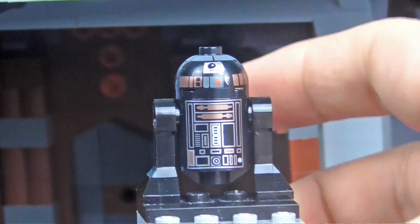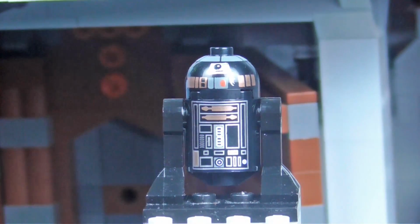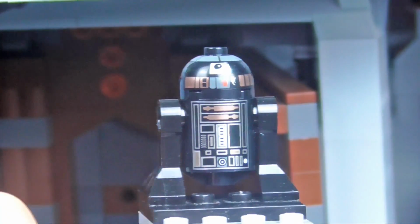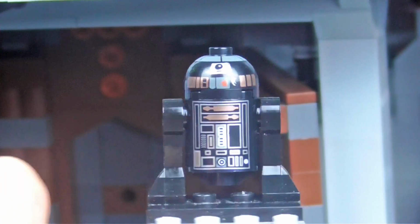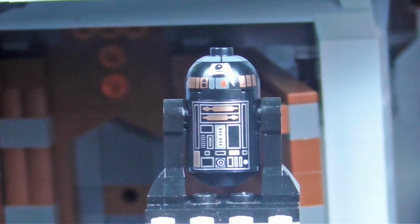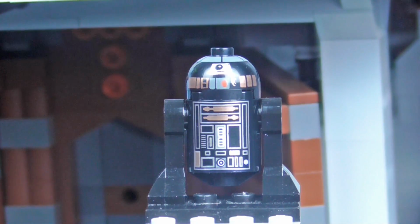But yeah, he's pretty cool, and it's good to know sometimes that R2-D2 and C-3PO aren't the only droids in the galaxy. There are other versions of their type. There are other astromech droids, and some of them work for the Empire. Some of them are bad guys, I guess. So yeah, that is it for R2Q5. Now let's move on to no one's favourite character, apart from one person I know, C-3PO.